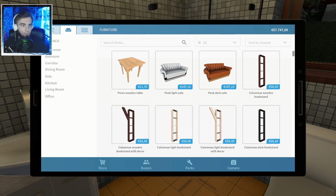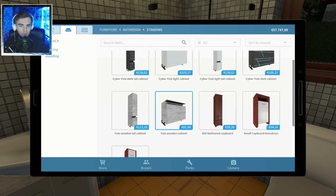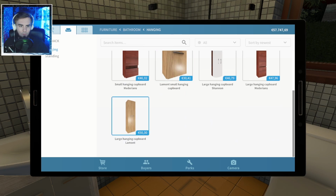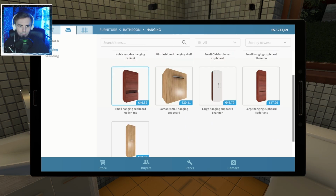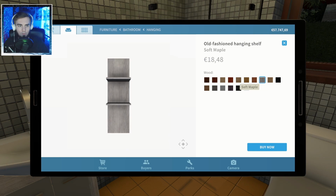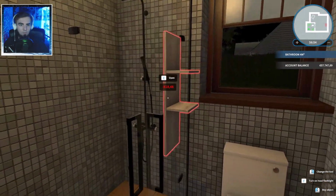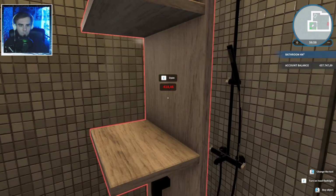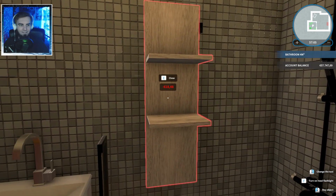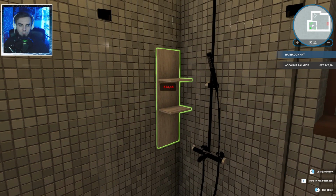Furniture: office, living room, kitchen, kids, dining, corridor, bedroom, bathroom. Standing. Cupboard. I mean, we don't really have anything. What about hanging, I guess? I guess we could get some of that. Let's get also an old-fashioned hanging shelf. In gray. Alright. Wait, can I have it inside of the... I can! Nice. I mean, you know, shower gel and so on. Let's put it here.